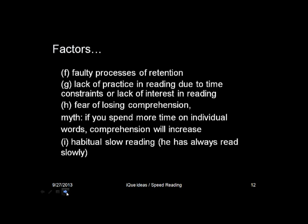Some people have poor reading speeds because of faulty processes of retention. Lack of practice in reading, due to time constraints or a mere lack of interest, is a major factor which hinders your speed. There's a fear of losing comprehension. In fact, there's a myth that if you spend more time on individual words, then comprehension will increase. Believe me, it does not.